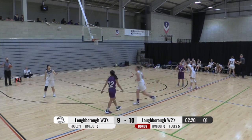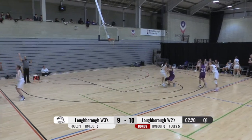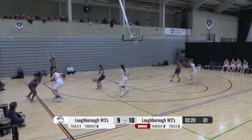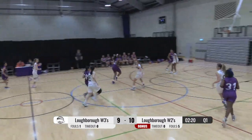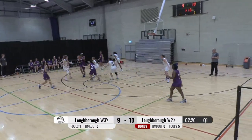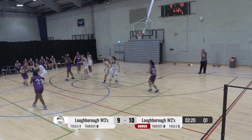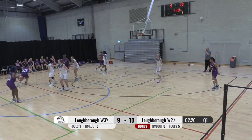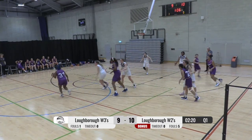The women's two, the white team, has been taking a lot of three-point shots. They just haven't had many actually go in, and that's really put the 3's back into this game. They're still just a bit behind by 1 point, with just a little over a minute left to go.